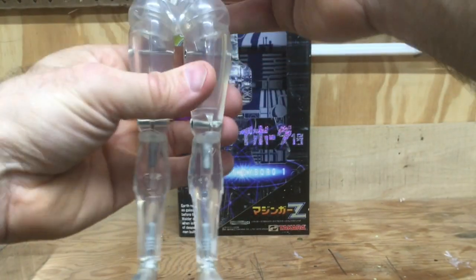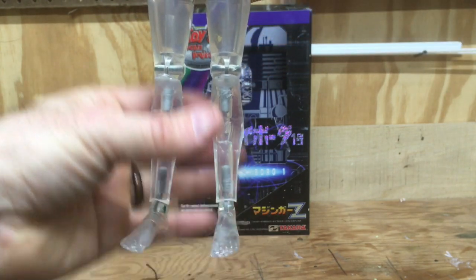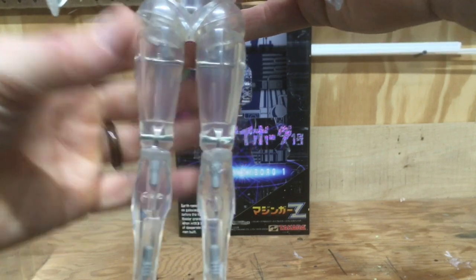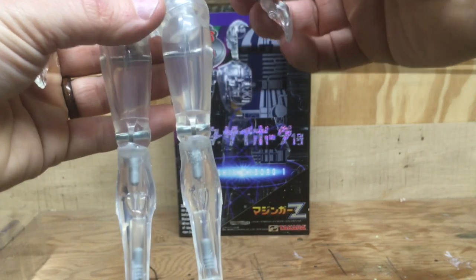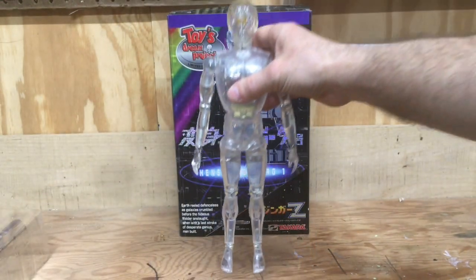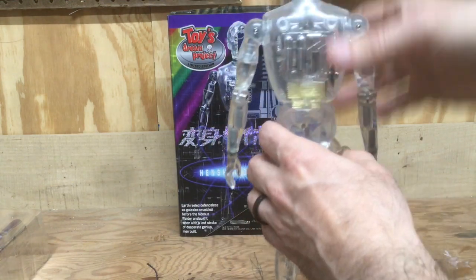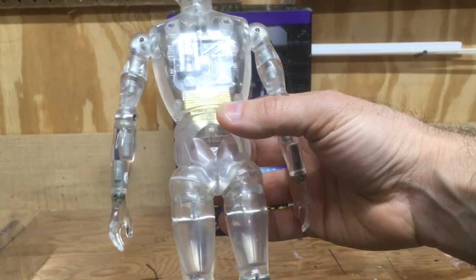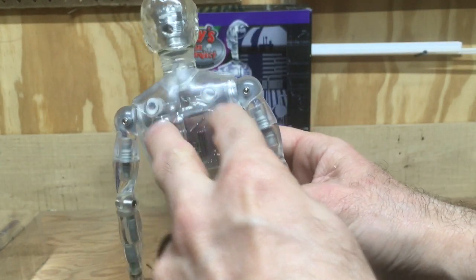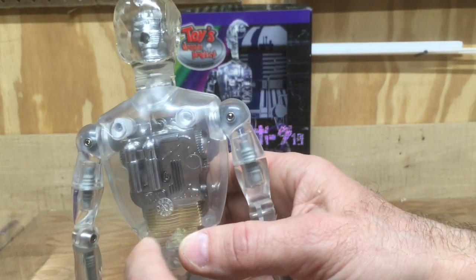The elastic's pretty tight. It's been sitting for a long time, so you know there's going to be a little bit of play in that elastic, which is also one of the unfortunate things with these figures. I don't know how you would ever restring them without really doing some significant damage to the body or taking a chance to. But yeah, you can see the inner workings of the back here. It does have screws that you're able to take him apart if you did restring him, so that's a positive.